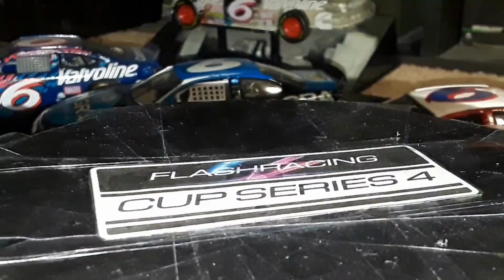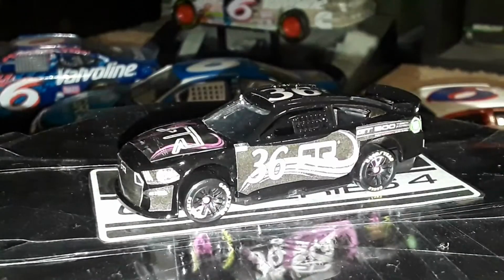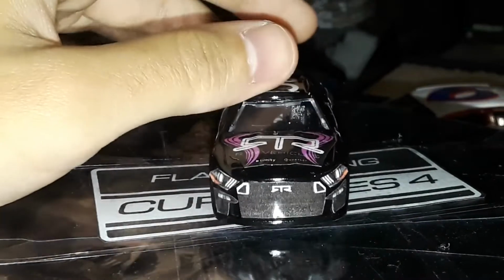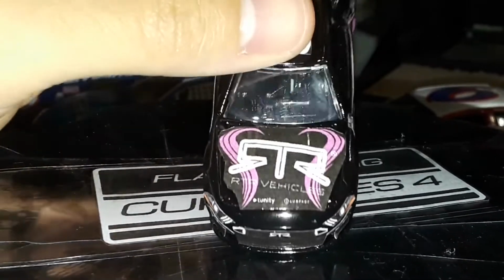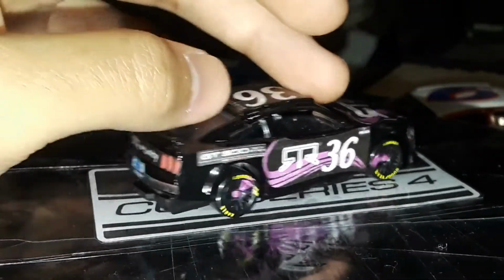Got the back and the nice car. And of course you have Izzy B's RTR vehicles Ford Mustang for Front Row. This time you actually have the RTR grille on the front. And the design just looks awesome. This is actually very intricate. You can even see the rims on there look really good. Number 36.